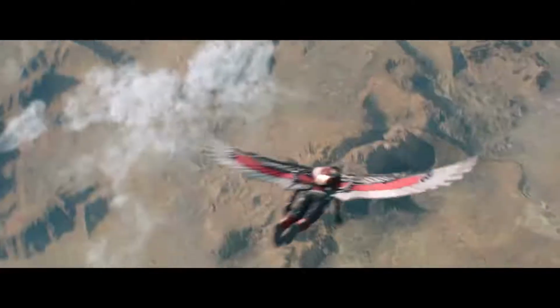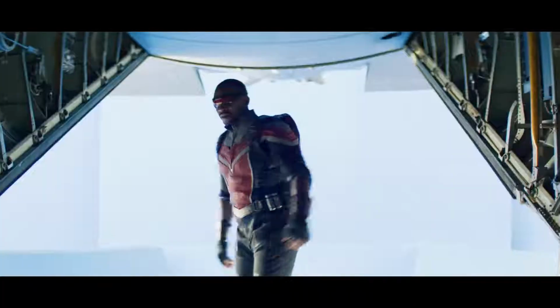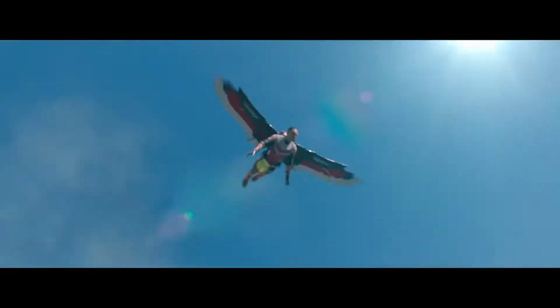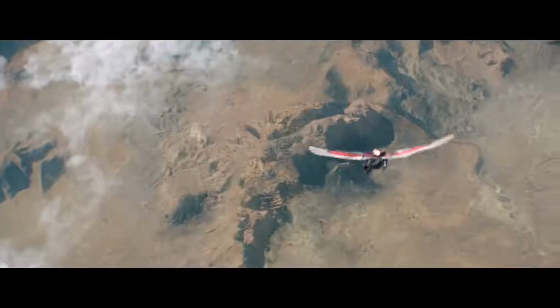Yeah, that was a relatively straightforward shot. We've seen that sort of thing done before, so we wanted to make sure we put our stamp on it. Basically, he's in the real plane. There are pads below him. There's a blue screen surrounding the plane. And then when he falls out of the plane, somewhere in the middle of that process, we basically blend to a digital version of him. Ideally, the effect is seamless. You don't know where Anthony starts and where the digital version begins.